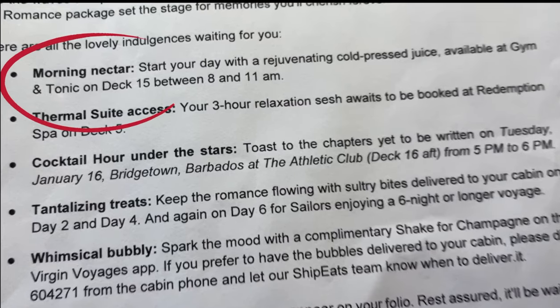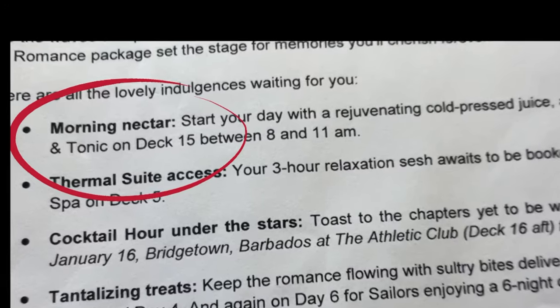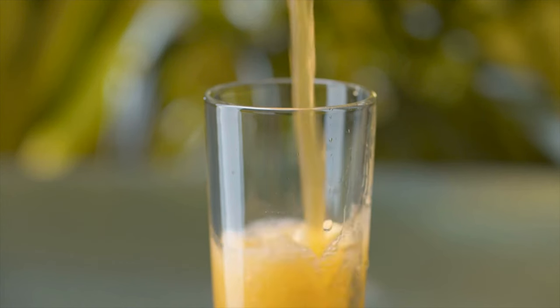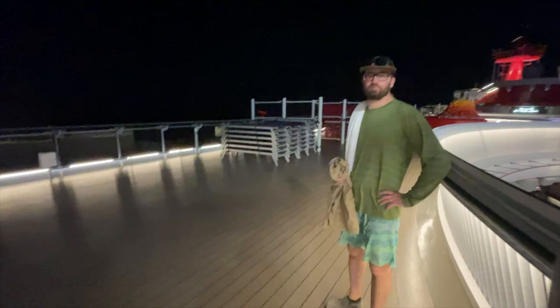The next perk is that you can get free pressed juices, which are normally an extra cost as they are upgraded drinks. We aren't huge into the green juices and stuff, but we did enjoy the pressed Florida tangerine juice. It was super delicious.